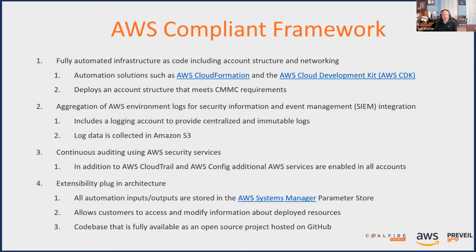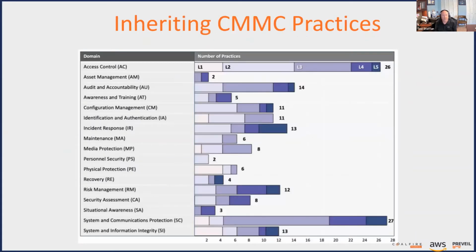Next slide, Orly. So now let's touch on the notion of inheritance, and Stuart was leaning into this a little bit through part of his presentation, and we've kind of outlined all of the various different domains that are required here, as well as the number of practices within each domain. Orly, if you want to switch to the next slide.